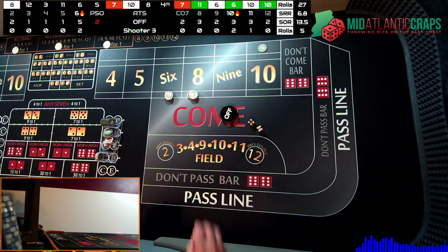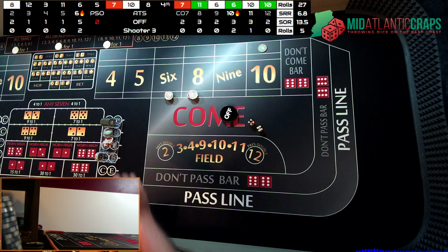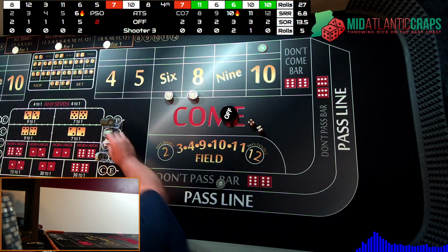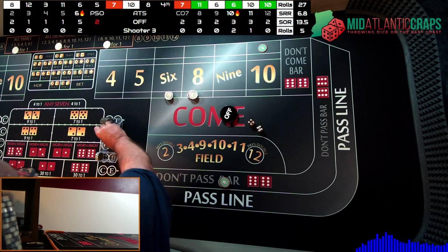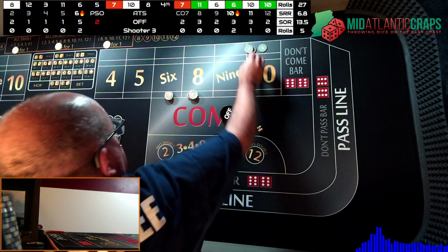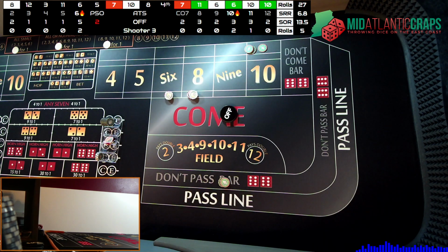We'll lose the 120. From the 120, I'm assuming we go to the 150. So we're going to go to the 150 down here. I am going to put max odds on my 10 because I like it. That's what I would do. This down here, Waylon said nothing about the odds down there. All right. So we're coming out again. I'm going to throw a 3. I'm going to throw the 3, 2, 3, 1. Dice are out.